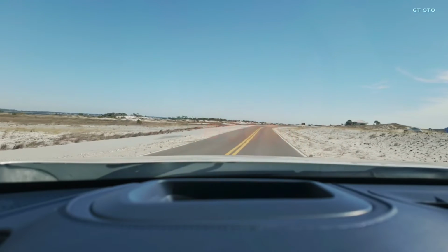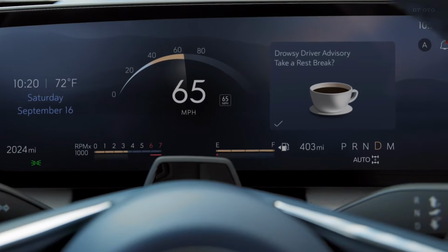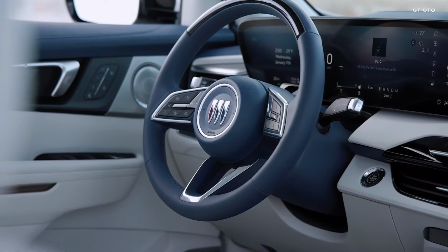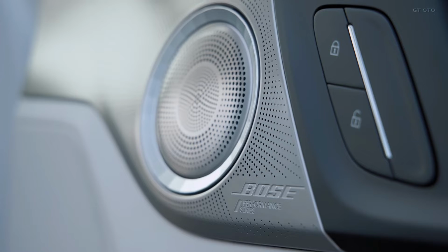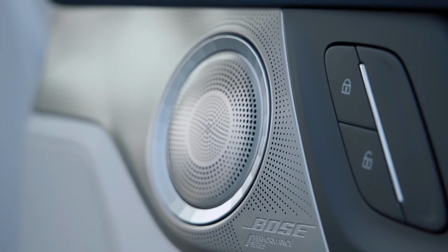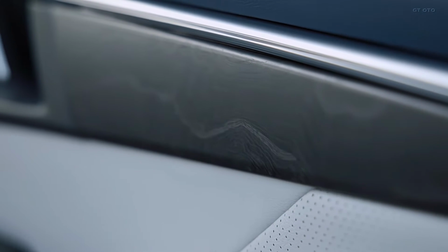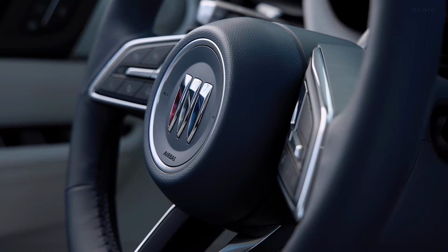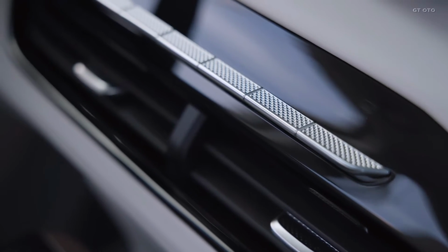Performance and capability. Under the hood, the Enclave boasts a powerful 2.5L turbo engine, delivering an impressive 328 horsepower and 326 pound-feet of torque. Paired with a standard 8-speed automatic transmission, this powertrain provides a smooth and responsive driving experience. Whether navigating city streets or venturing off the beaten path, the Enclave's front-wheel and all-wheel drive variants offer confident performance and versatility.